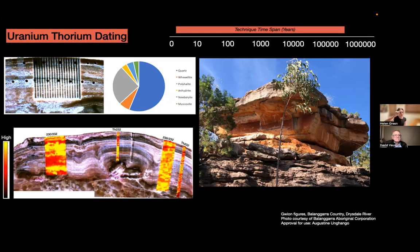So those lines that you can see in that top image of the accretion are where the laser has fired up and down in parallel lines to produce those maps. And the maps are like heat maps. They're telling us where particular elements are focused. So in this case, the yellow areas are demonstrating where there's high detrital thorium. So we know then that we can avoid those areas when we're trying to do the dating.